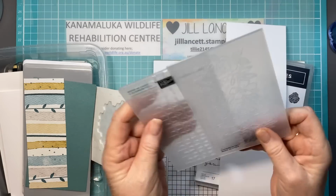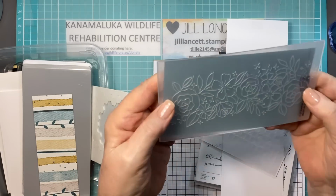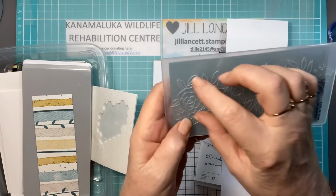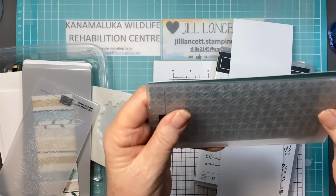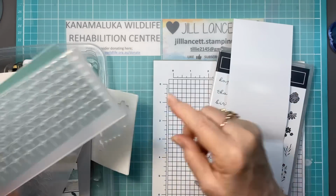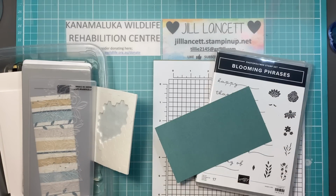The embossing folder is the mini ones, the little skinny ones. You get 2 in the set, or you will in May. They are called Glass and Garden, and there's this gorgeous, maybe if I put something behind that, you might be able to see that a little bit better. It's got a beautiful frieze of flowers. And this one looks like cut glass. I don't know if you can see that very well, but we're using the floral one. I'm going to pop that one back in there and get that out of the way.